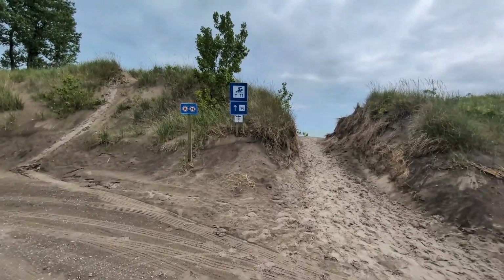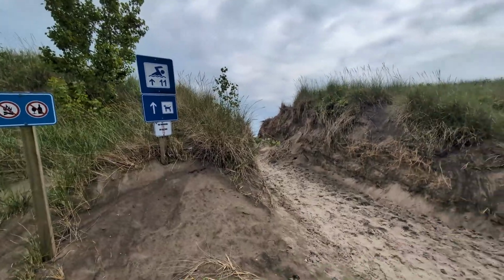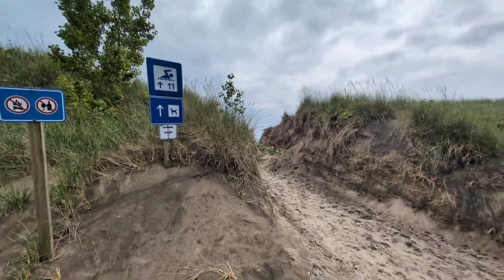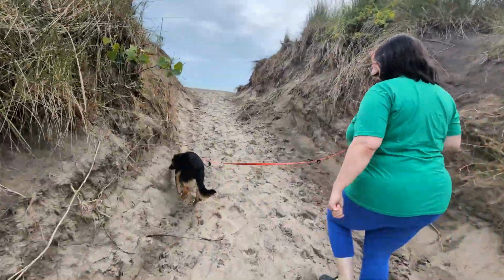Okay, second day, second dog beach. We're at Dog Beach 11. There is also Dog Beach number 10 at Turtle Dunes. He's going. Oh, he's going. He's not waiting for me. Let's go, Goose.